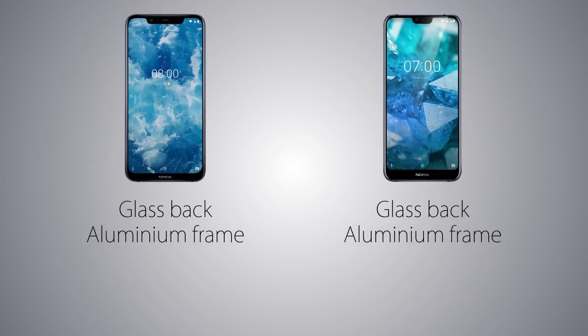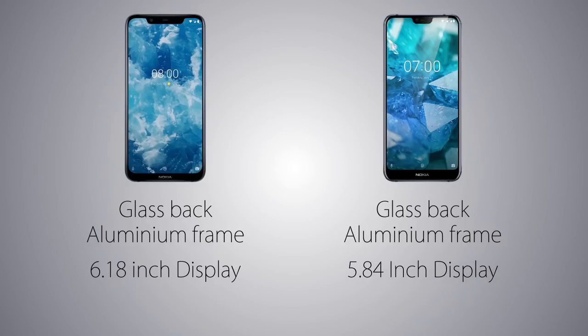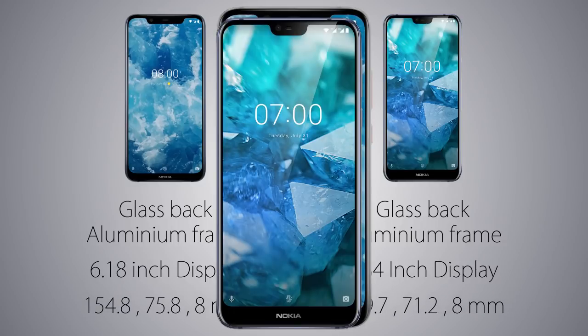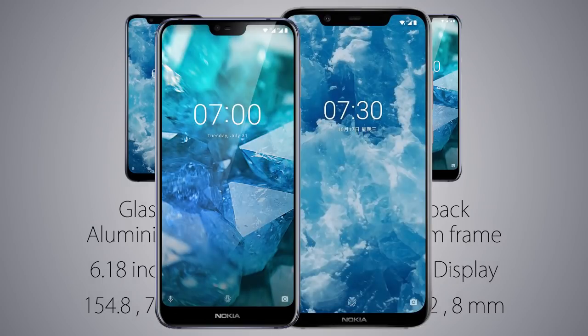Both handsets are coming with glass back and aluminium frame. The screen size is gonna be 6.2 inches diagonally on the new 8.1 versus 5.8 inches on the 7.1, and the notch is there on both handsets and the aspect ratio is gonna be the same. As for the overall size, the 8.1 with its larger display is gonna be a larger phone, and at the back both handsets are gonna have the camera bump, but it's gonna be more prominent on the new 8.1.